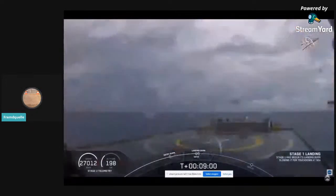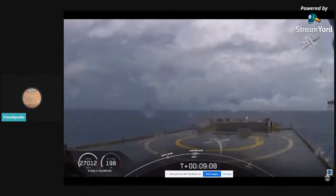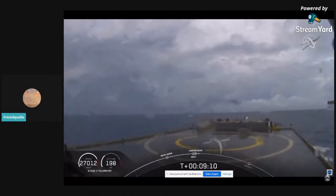Confirmation of SECO, the second engine cutoff. Now we are waiting for our first stage to make its way to our drone ship, Of Course I Still Love You. Dragon, SpaceX, nominal orbital insertion. Launch confirmation is nominal. Stage 1 landing nominal.